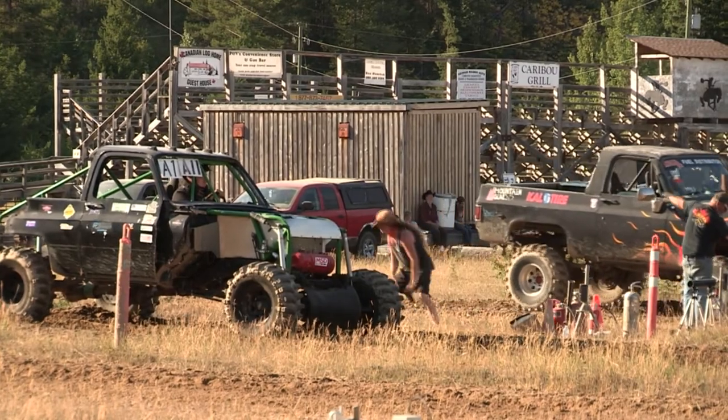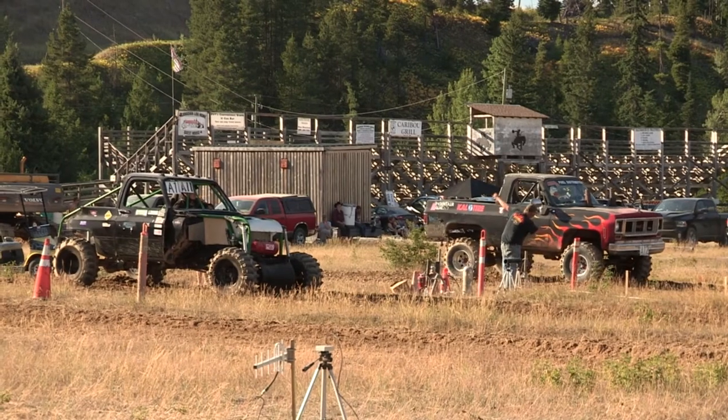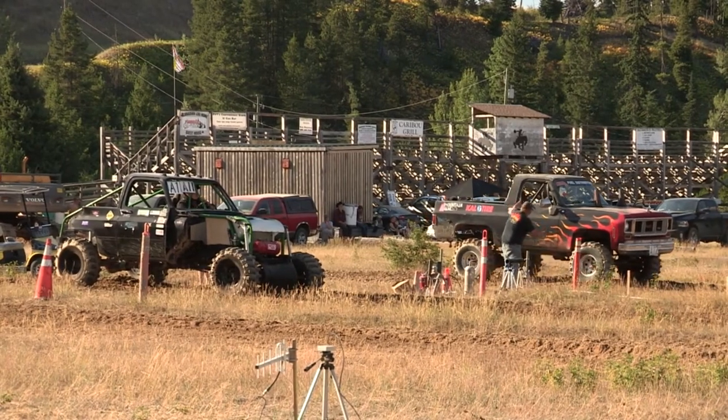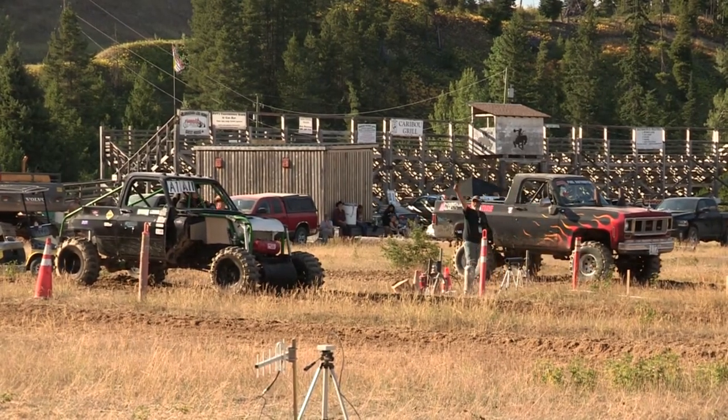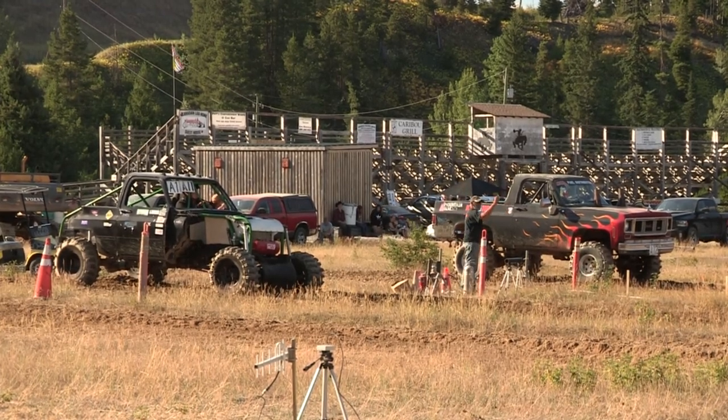We got Wade Muldaner out of Whitecourt, Alberta. That's a 74 Jimmy. Going up against Blaine in the Resmut. 85 Blazer with a small block in it. Alberta versus BC again.